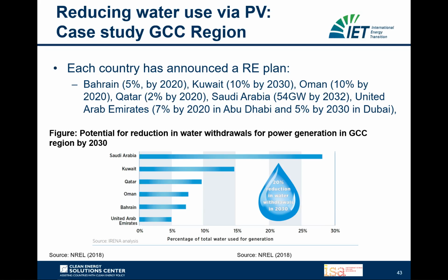All of these countries have established renewable energy deployment plans. And here again, Irina did an interesting analysis to see if they reach these targets, which they have defined until 2030, 2032, what would this actually mean in terms of reduction in water withdrawal. Here, for instance, you can see if Saudi Arabia goes all the way through with a plan of installing 54 gigawatt of renewables by 2032, that would actually reduce water withdrawal within the country, which certainly has the problem with available fresh water. It would reduce it by more than 25%, 28%.